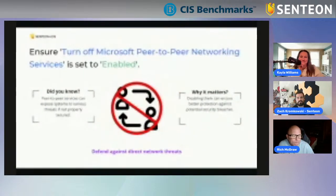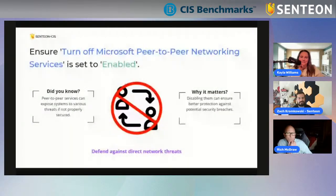That's right. Absolutely. All right, one more setting, and then I got a few pre-populated questions, and if anyone wants to toss new ones into the live comments. But we got turn off Microsoft peer-to-peer networking services. So I think this is one of the MITRE attack techniques we talked about at the start, but explain to us why we may not want the peer-to-peer networking service available.